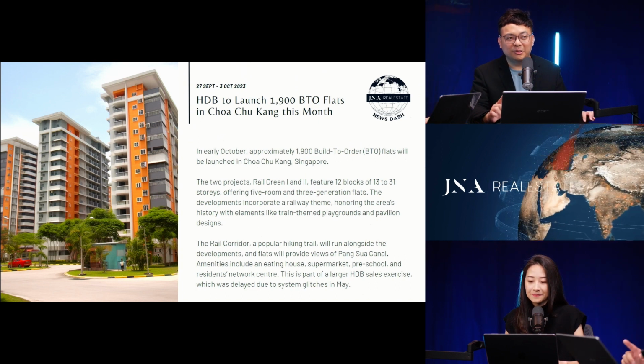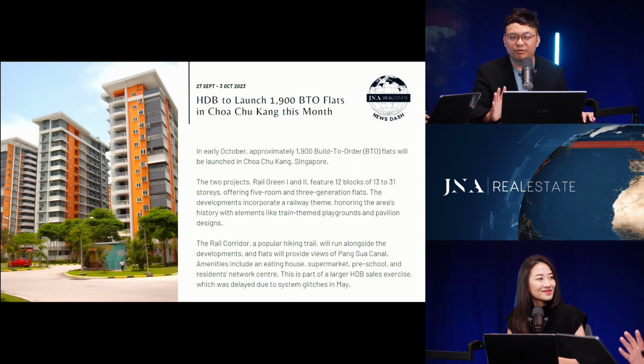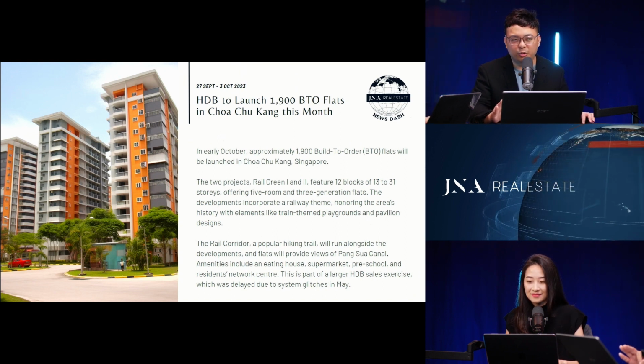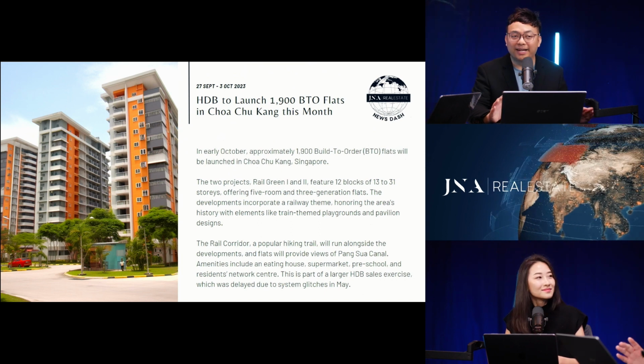Yeah. So if you guys don't know what a 3-gen flat is, right? Technically, it's still a 5-room flat, but it's slightly larger. And the layout is slightly different as well because instead of the typical 3-bedroom, 2-bathroom, you're going to have 4 bedrooms and 3 bathrooms, right? But it's not an executive apartment or executive mansionette. But it is definitely a lot of families yearning for space will want to have a bigger 5-room flat.